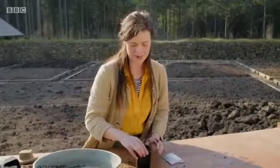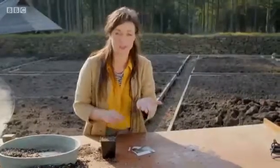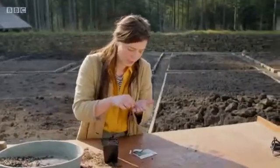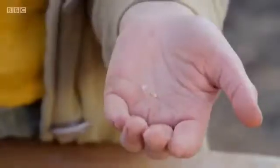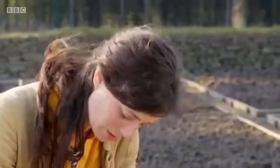I'm just firming that down. That just guarantees there's no big air pockets in the soil. Now these seeds are much smaller than a cucumber, and generally as a rule, the smaller the seed, the nearer the surface it will go. So these I'm going to put right on the surface of the compost.